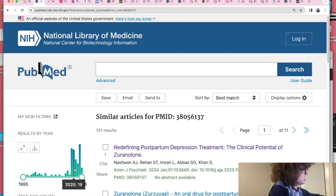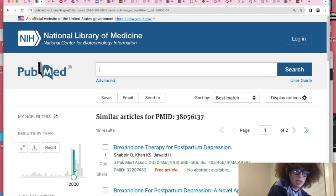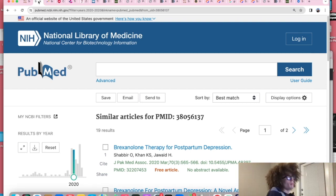Maybe it's the only one that's FDA approved. Well, it's not, because they have their other ones. I was really hoping that if there was a very severe case of PPD, then you would think about applying this thing that takes an inpatient stay. There's just no sales for this Brelexanolone stuff. There's nothing for it.